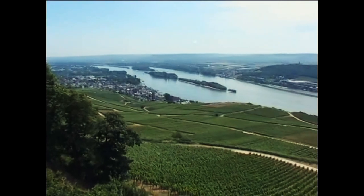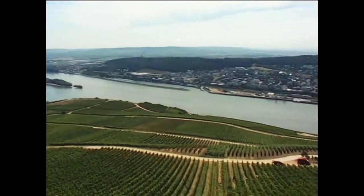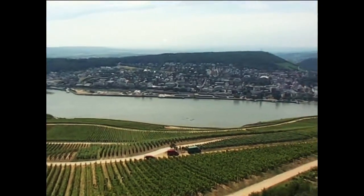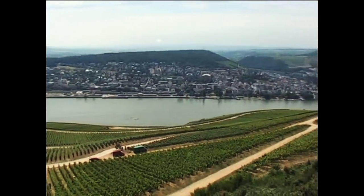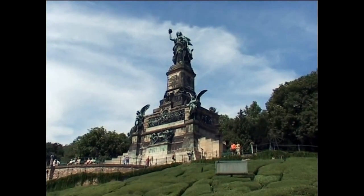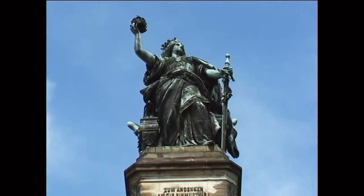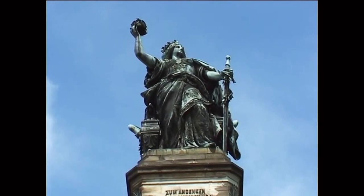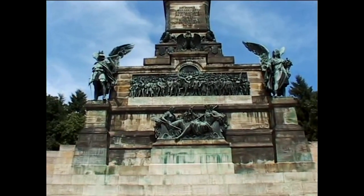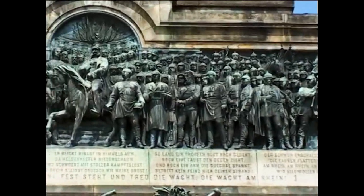You're not going to believe this shot here, folks. This is amazing. We were up at the Germania Statue, looking down at the Rhine and the town across the way from it. This is referred to as the Germania Statue. This statue back in 1877 was dedicated by the Emperor Wilhelm. This is a war memorial dedicated to all the fallen soldiers back then. Hence all the soldiers carved into it.